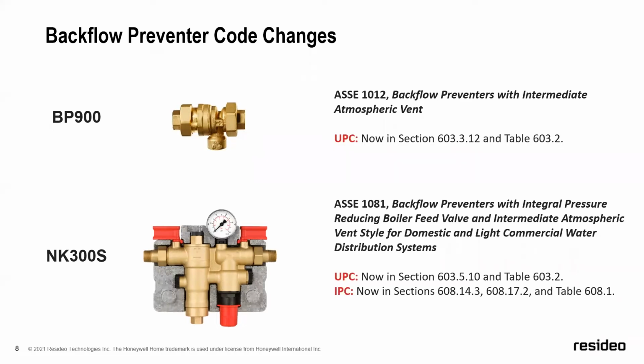I think they were a little foreign over the years, and people would run into these things and say, what the heck is this? But now we're getting more and more local authorities and code officials that are accepting these and understanding what their application is.